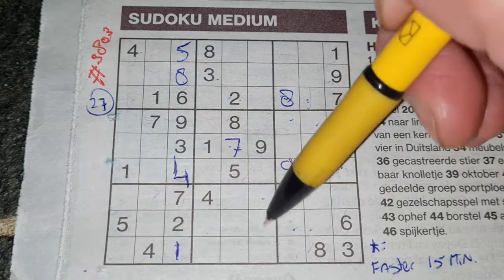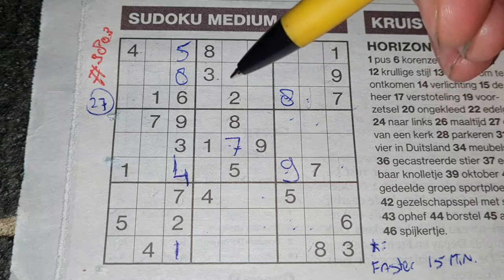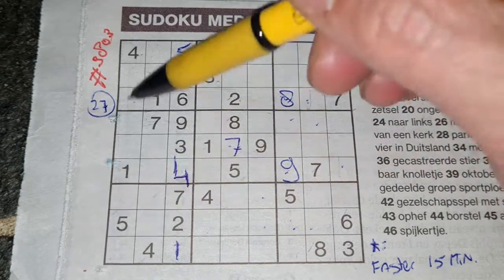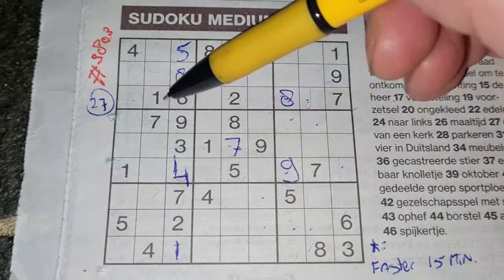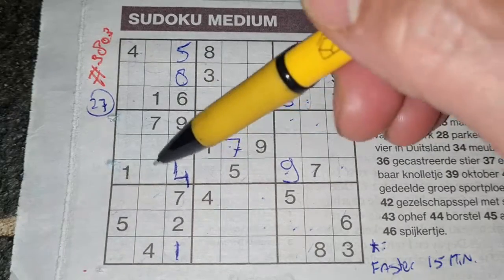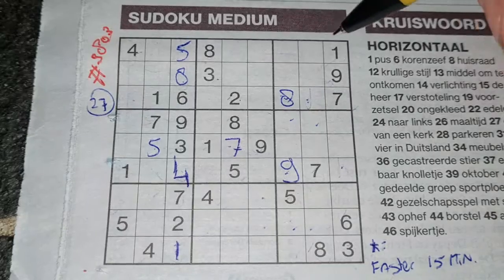Then I cannot continue with 8. How about the 5 in the first column? 5 in the third column. So the column between, the second column, only 2 places left for the 5 should be here or there. We see there 5, no 5 there. 5 should be there. Alright.